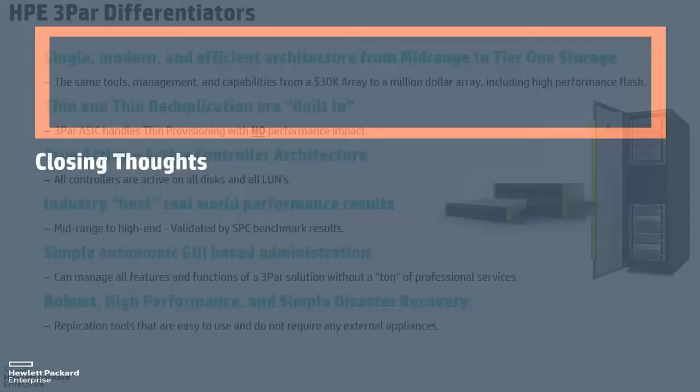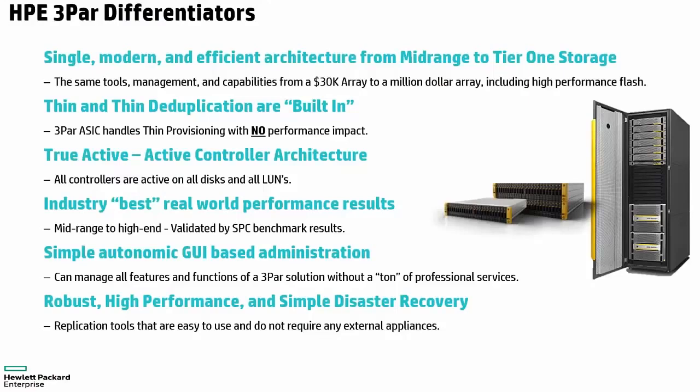So some closing thoughts, and my God, I'm actually going to be on time today. That happens very, very rarely. What are the 3PAR differentiators? Why 3PAR? It's a single modern efficient architecture from mid-range to tier 1, from product family 7,000 to 10,000 to 8,000 to 20,000. It has the same tools, same management capabilities from the 30K array all the way to the multi-million-dollar array, including flash. We didn't have to buy a startup company from Israel to implement flash. We actually just built it into the existing solution.